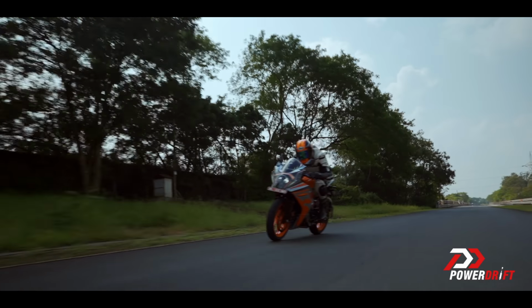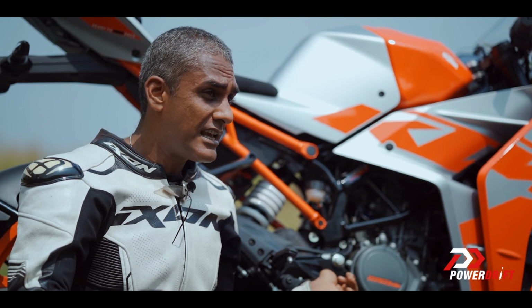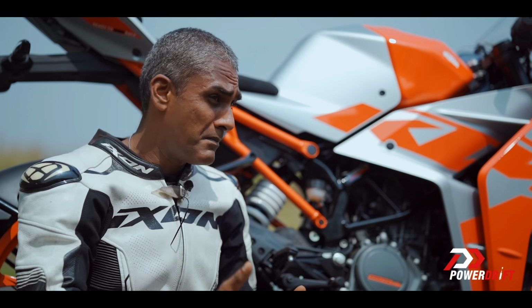KTM have also made other small changes which I really enjoyed, and I'm not just talking about this unsprung weight and all of that. There's changes like these little knobs, all of them fold, which means if you're hard into a corner or you're falling, the chances that you'll break this lever in half have been minimized again.